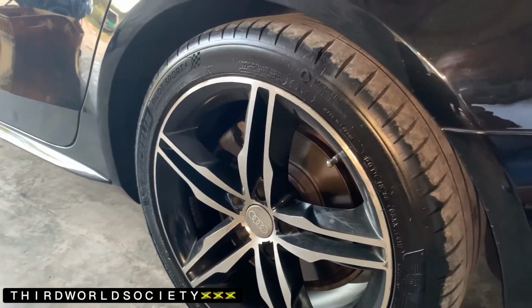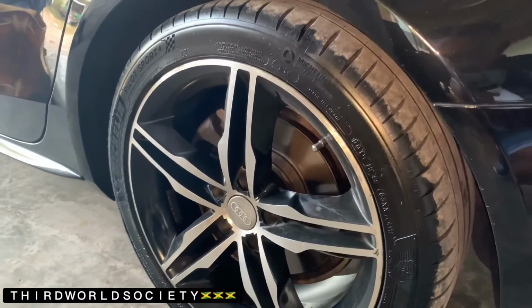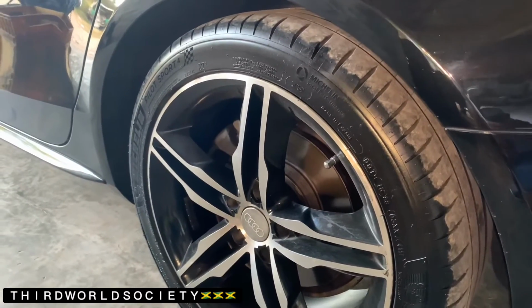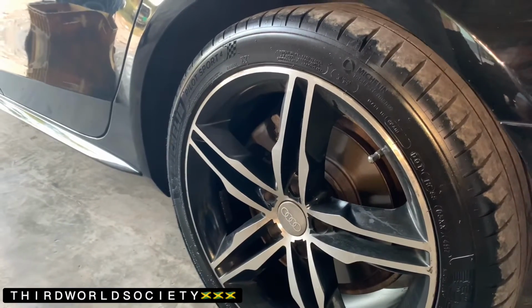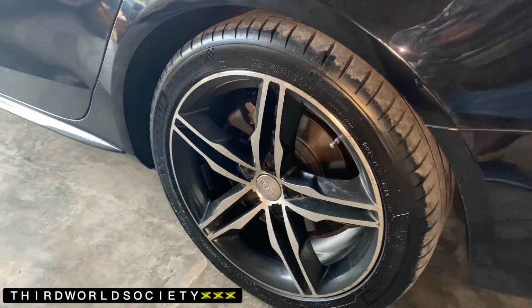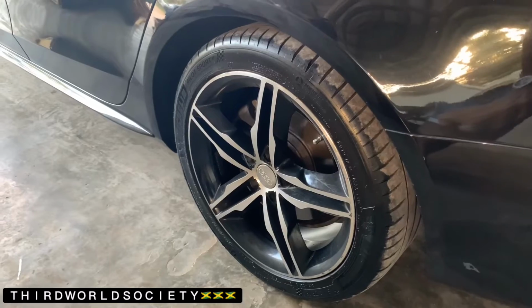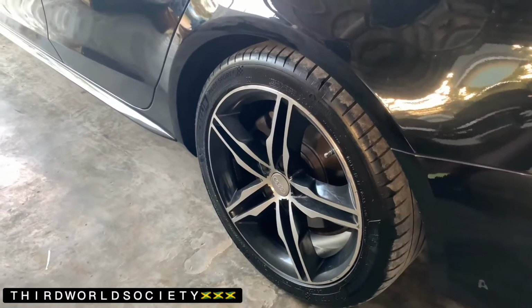Alright people, so as for the wheels on this car, it is sitting on some 18-inch wheels, and it has on some 245/40/18 Michelin Pilot Sports tires. As you know, Michelin makes some really awesome tires, good for wet and dry conditions. So yo, these tires are top brand, top notch, and this Audi is sitting on 4 of them in excellent condition.